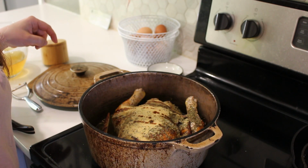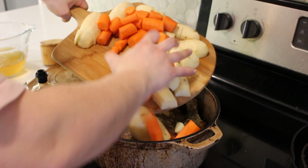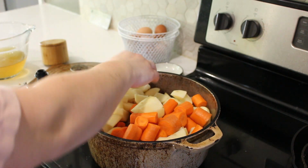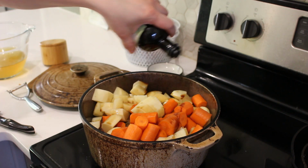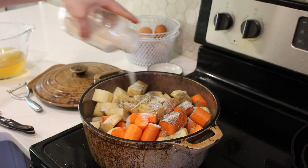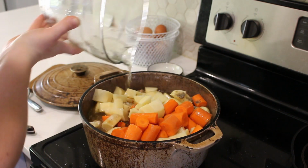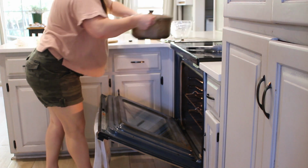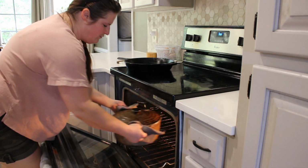And then I actually added some balsamic vinegar. I just thought that might add a nice little flavor and just kind of a richness to it. I'm also going to add Worcestershire sauce in a few as well, just to kind of get that richness going. When you use so many veggies and potatoes like that and chicken that's a little more bland of a meat, it just helps to really go crazy with the herbs, in my opinion. So I added all the rest of those seasonings to the top, just pepper and garlic powder basically, and then topped it off with the broth.